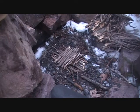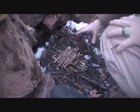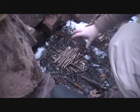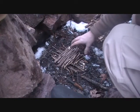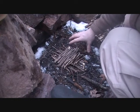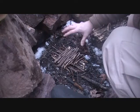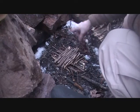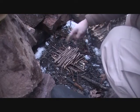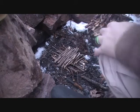Alright, and then after that, when you're dividing up your kindling and stuff, you want to create a little dry platform that you can build your fire on. In this case, I've built it on some dry sticks, laid crisscrossed, kind of like a checker pattern. I laid the bottom row this way and the top row this way, and that gives me a good little platform, but also allows oxygen to flow up underneath.